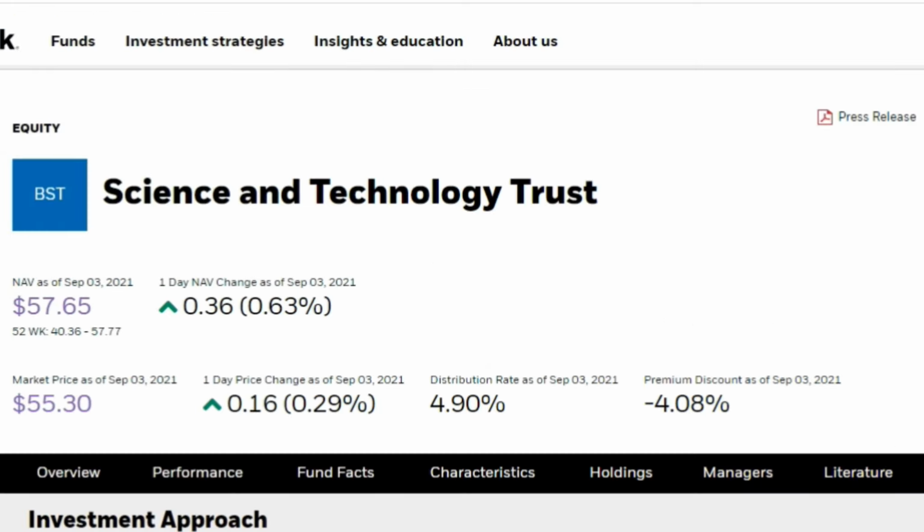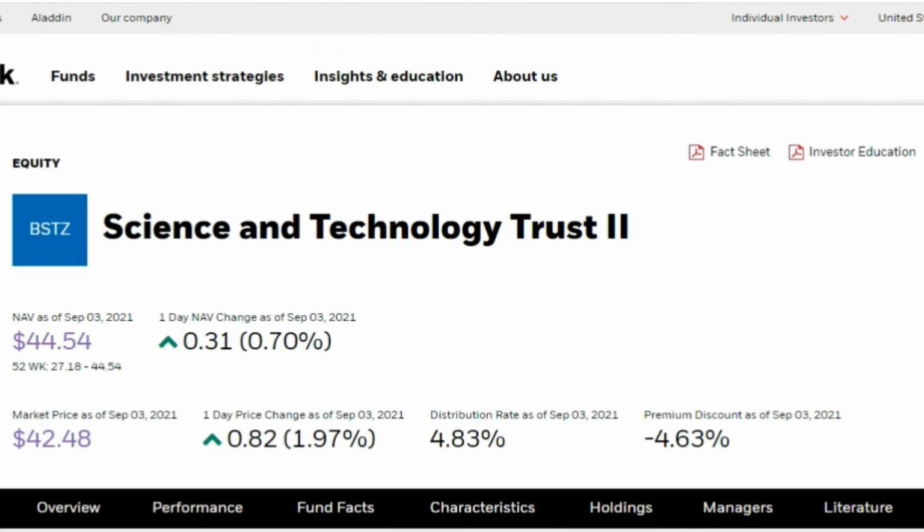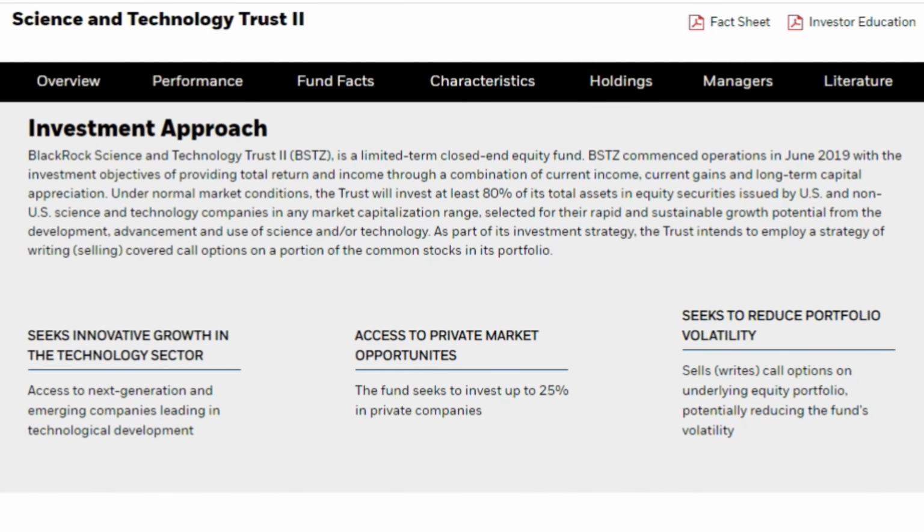So that's BST. Let's take a look at BSTZ, which is a little bit different. BSTZ is the Science and Technology Trust too. So what makes up the difference here? This one has a very similar distribution rate, 4.83%. And as of September 3rd, it is trading at a 4.63% discount, meaning it's cheaper than its actual assets. Going down even further, it says here, this is a limited term, closed end equity fund. Commenced operations in June of 2019, so it's relatively young still. Same type of objective, total return and income through a combination of different strategies.